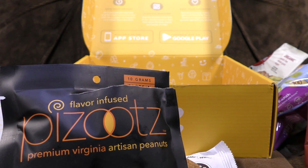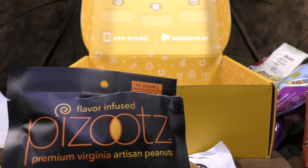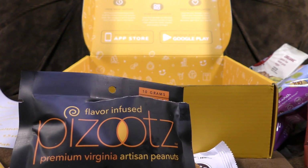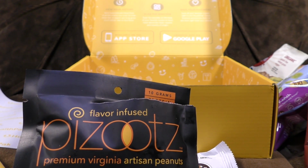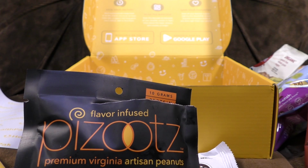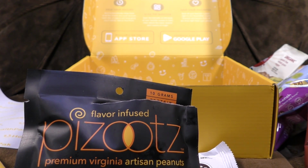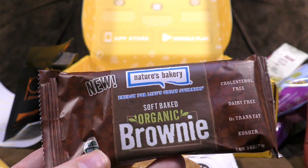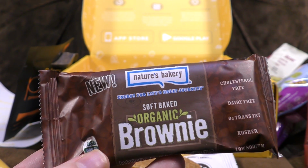Quite nice, actually. Yep, I think that's one of my favourite things so far. There is a pleasingness to the taste, and the peanuts are good. Well done, Professor Pizoots, who is obviously a real person. Quality. And now from Nature's Bakery, which presumably is a field in the sun, energy for life's great journeys.